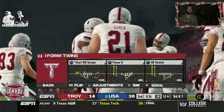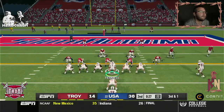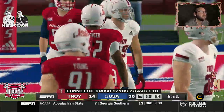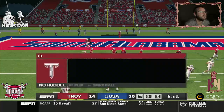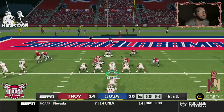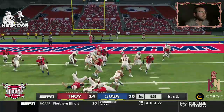This is the 8th play of this drive. He gets out to about the 12-yard line. Short yardage situation here. It's 3rd and 1. He makes it to the 9. That's a gain of 3 on the play. That makes it first and goal.